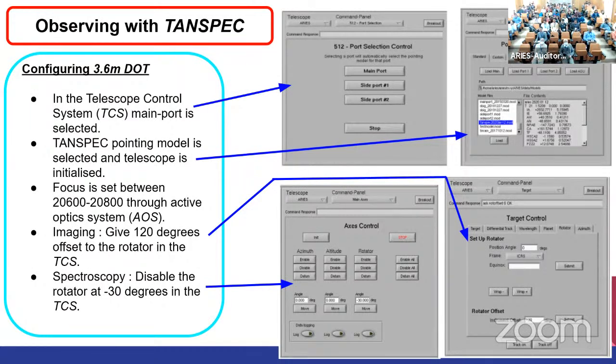And finally, there is this focus issue in the adaptive optics system. That is the range of the focus, but we suggest that before starting your observations, check the focus each night, because it may vary from night to night, but more or less it would lie somewhere within this focus range. And for the imaging mode, you just go to the telescope control, as I have shown here.